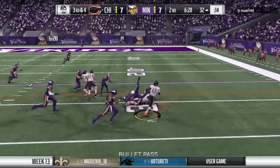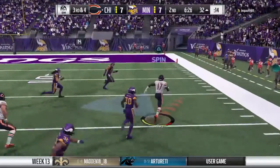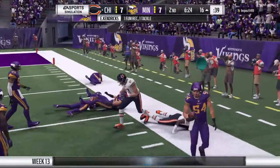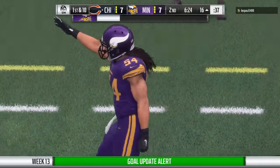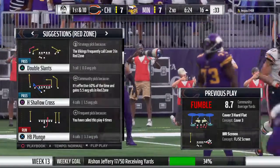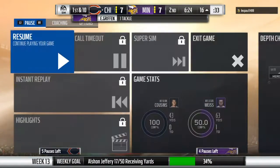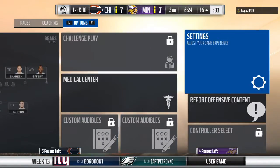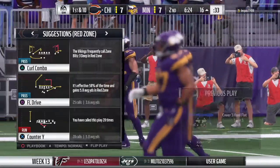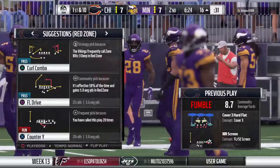Cousins, caught right side, it's Jeffrey. And he lost the football, and the Vikings pick up the football. So the turnover forced, and a wonderful job on a big return. And how about the convoy that got created to help him get all the way back upfield?